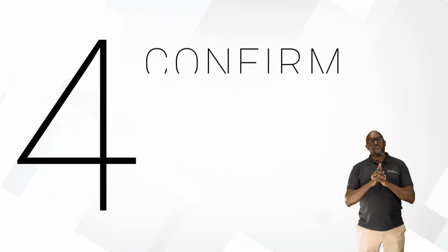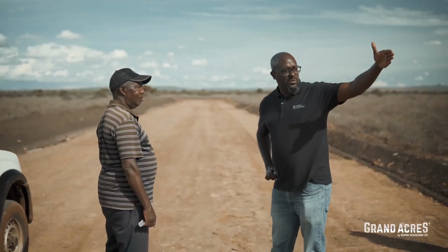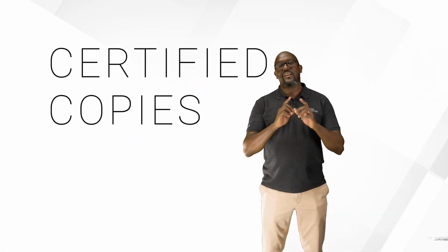Step 4, confirmation of the seller's identity. Most especially if you have them with you on site, make sure to ask them for their original identification documents and even a KRA PIN. If they're only showing you copies, make sure they are certified copies and nothing less.